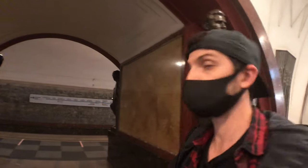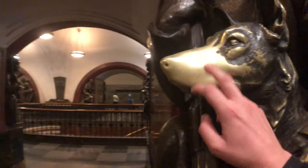Now, the most popular one is the nose of a border guard's dog, which I'm looking for exactly right now. So, this is worn out because many passersby just pass by and touch it.